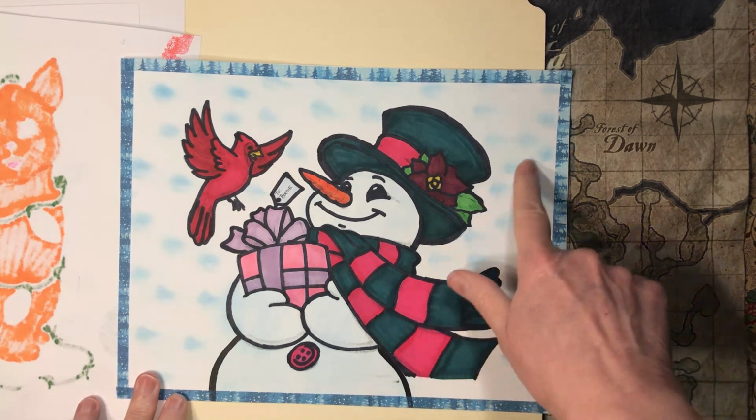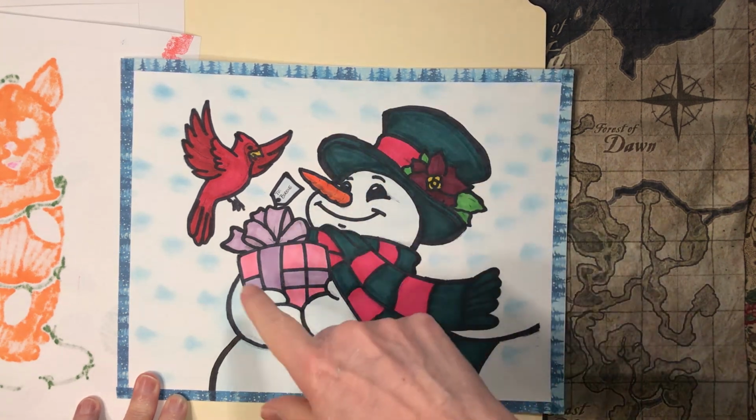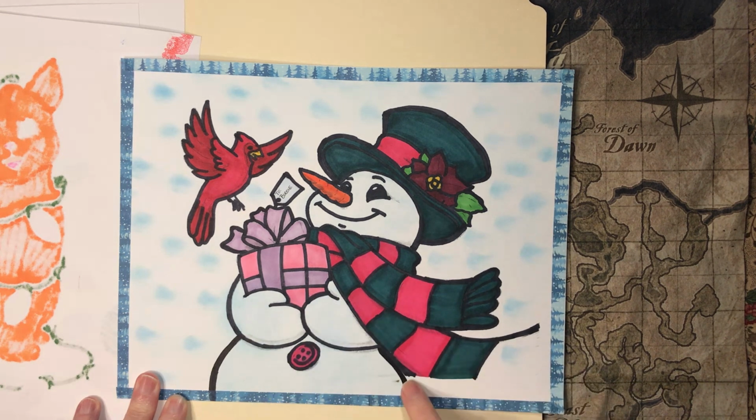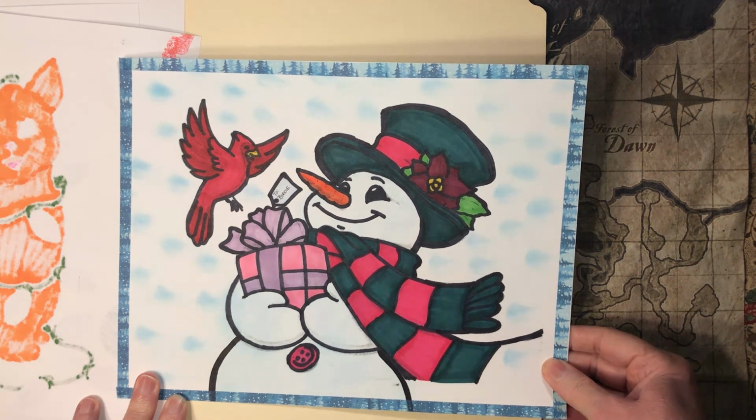And then I tried to make it look like snow. So I used some blue eyeshadow, tried to make it look like snowing, and then went over the blue eyeshadow on the snowman so he's kind of have a bluish tint. And I really like the way that came out.